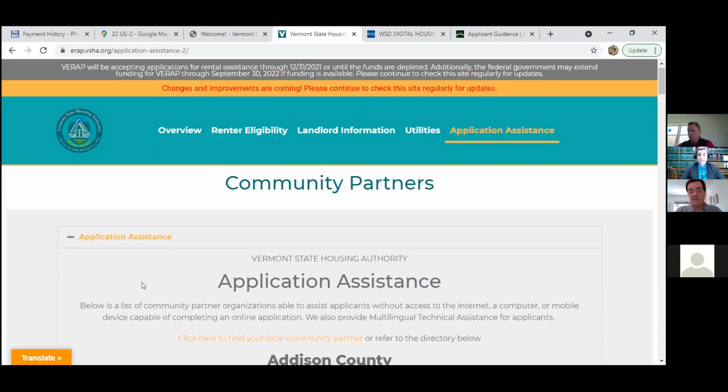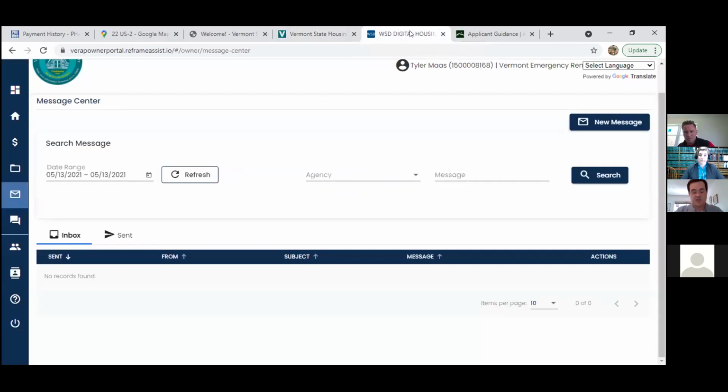There is a paper application that will be available as a reasonable accommodation. It has to be a direct request for a paper application. And they will have unique identifiers, so you can't just get the paper application, make photocopies of it and do all of your tenants. They will be tracked separately.